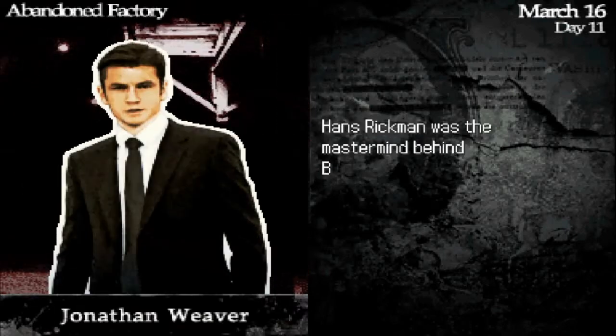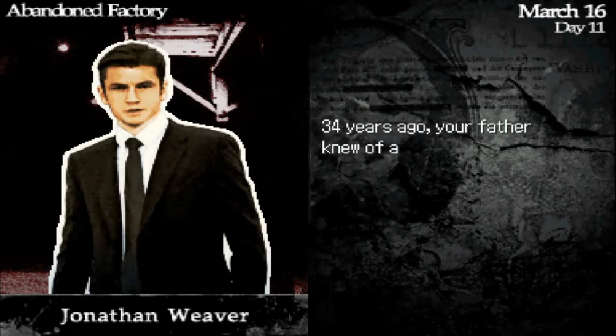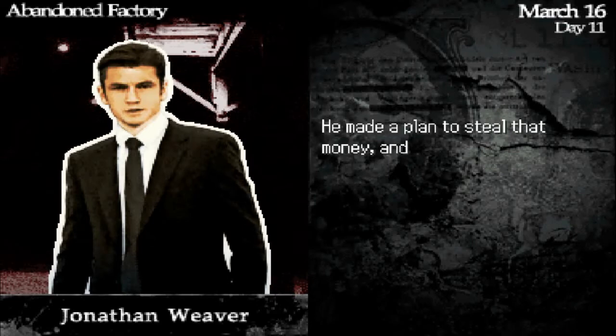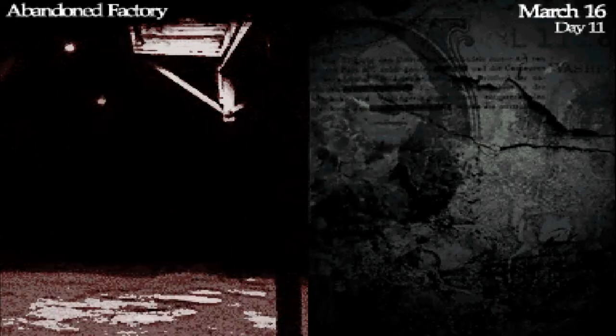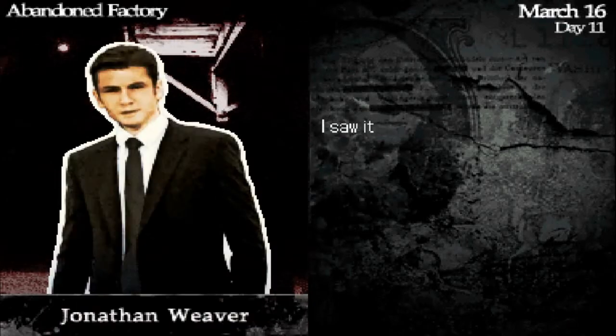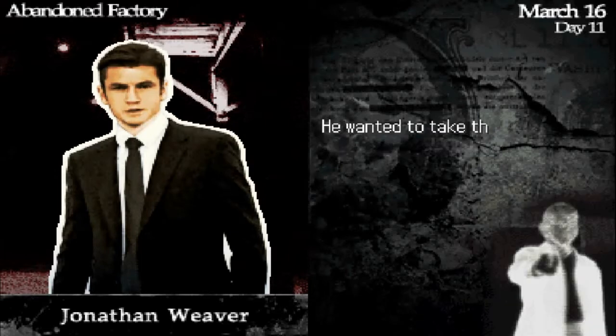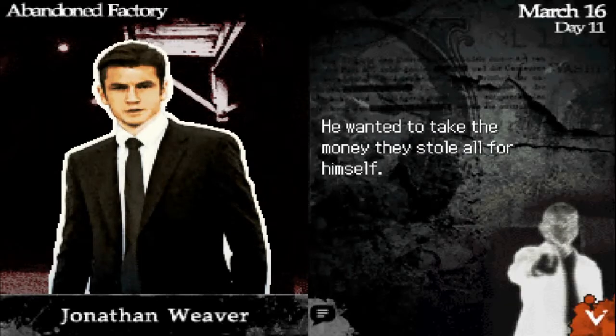Hans Rickman was the mastermind behind Basilisk. 34 years ago, your father knew of an armored car full of cash from Basilisk jewelry. He made a plan to steal that money, and hired 4 poor, desperate people to pull it off. Where's your proof? I saw it with my own eyes. Your father met up with the other 4 right here.